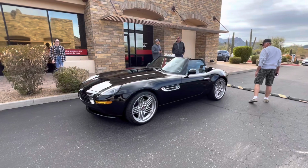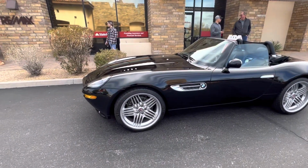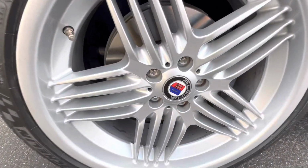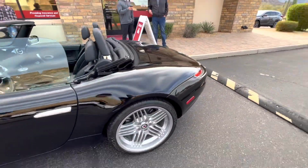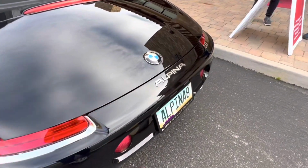Now this car was a big deal for Alpina as it marked the big introduction of the Alpina brand to the US, with these cars available for purchase through BMW dealerships. Now Alpina had a fantastic relationship with BMW, so much so that these cars were built on a BMW assembly line next to Rolls-Royces.